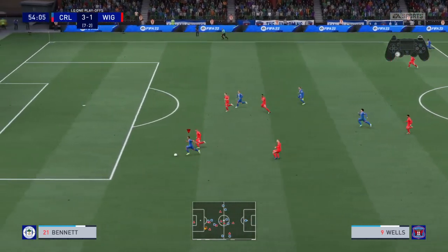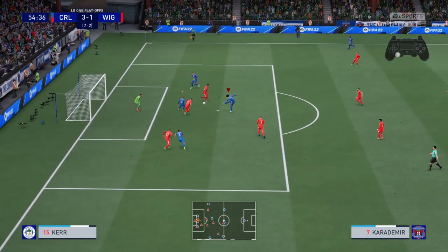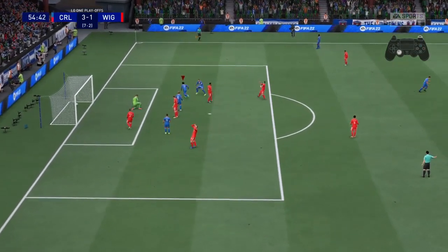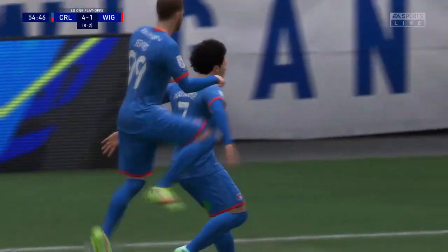Getting forward. Teammate available. And there it is! Three goals in front now. An immense performance.